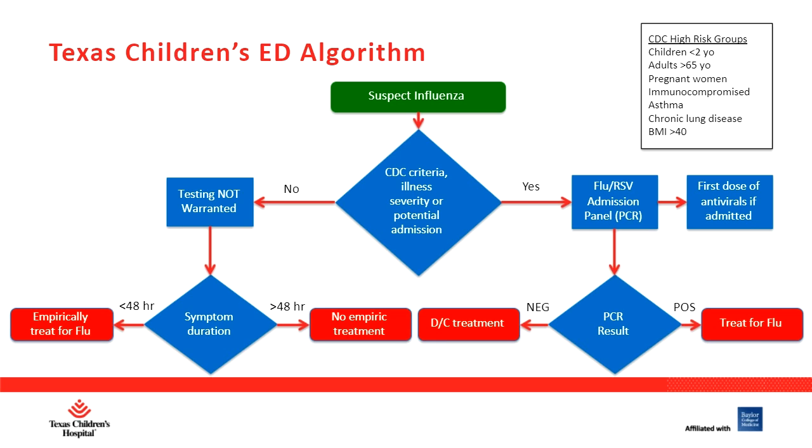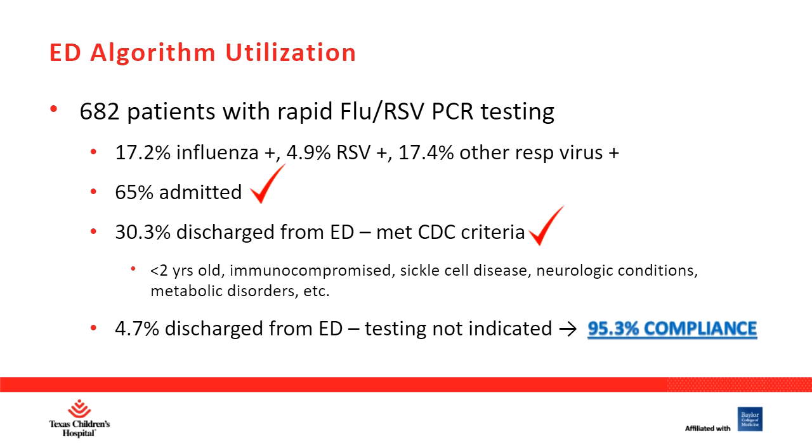So we implemented this the following winter season in the emergency department. And then subsequently, a year later, we went back and looked retrospectively as to how well they were utilizing this particular algorithm that we had developed. And during that subsequent winter, we had 682 emergency department patients that had the rapid flu RSV PCR testing. About 17% were positive for flu, about 5% were positive for RSV, and about 17% were positive for one of the other viruses. Remember, because it reflexes to the other respiratory viruses if it's negative for flu and RSV.